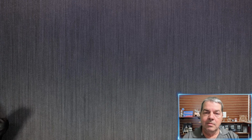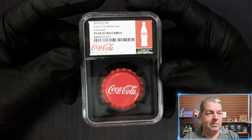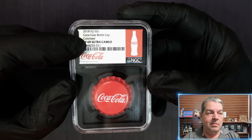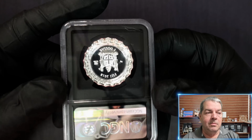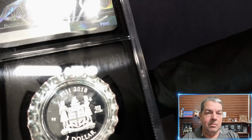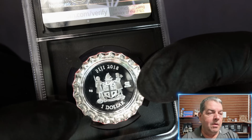I'm not going to make you look them all up, but if you happen to have an idea. So I want to start off with this. This is a really cool one, and this is out of my personal collection. This is a Coca-Cola bottle cap. Now, this is made out of pure silver. You can see it's certified by NGC at PF69 Ultra Cameo. It's not a full ounce of silver. It's not anywhere close, actually. And if we can get that close, you can see it's marked 999, but over here, it's only 6 grams.